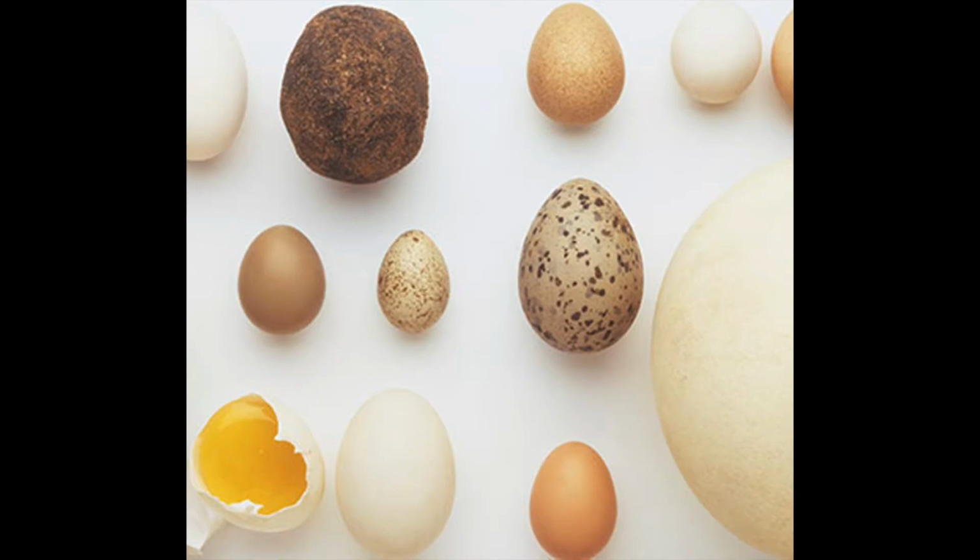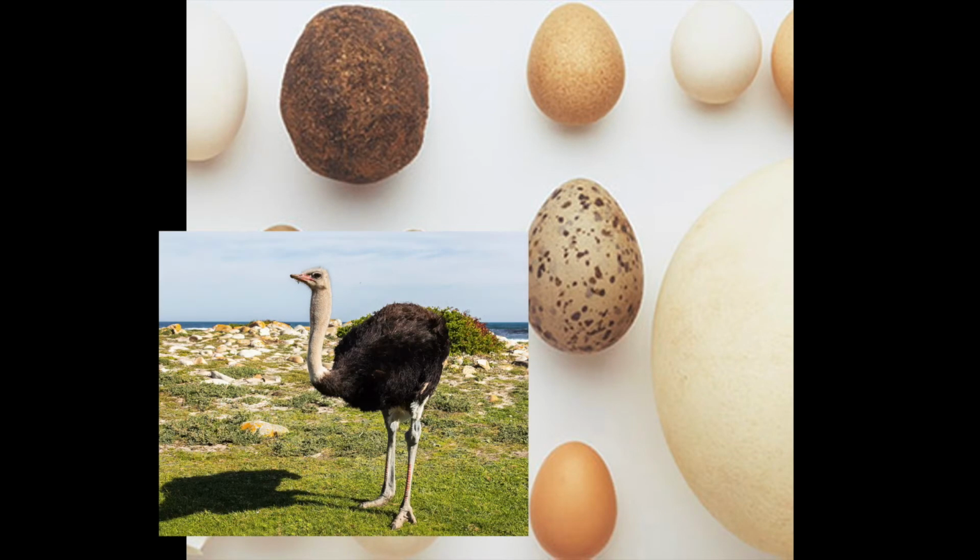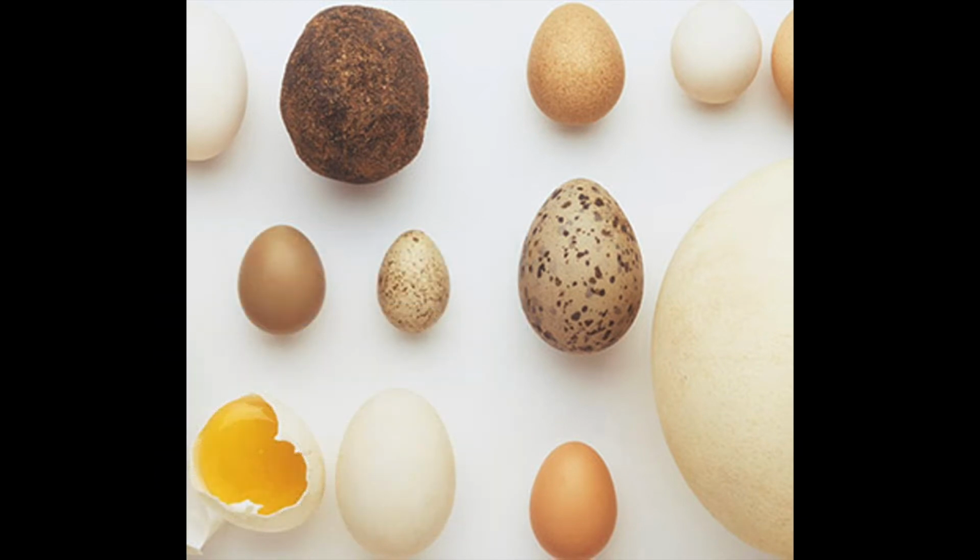But the largest egg of all is laid by the ostrich, which interestingly enough is also the biggest bird in size. It is in fact so big that it can't fly. You can see its egg just on the very right-hand side of this picture. It's too big even to fit in the full picture.